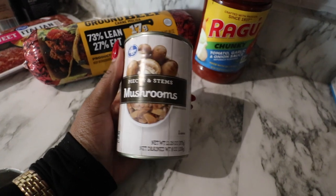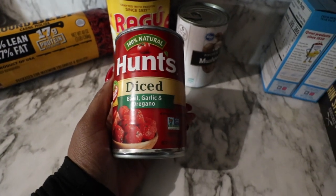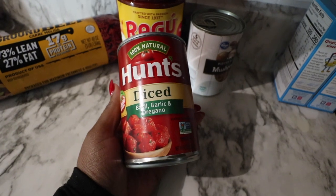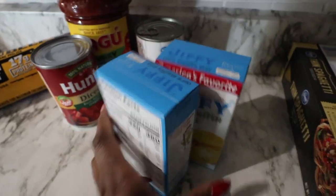And then I got some mushrooms because I also like mushrooms in my spaghetti as well. And then I end up getting some Hunt's diced basil, garlic, and oregano tomatoes. And then we're also going to do cornbread. So I got some Jiffy cornbread.